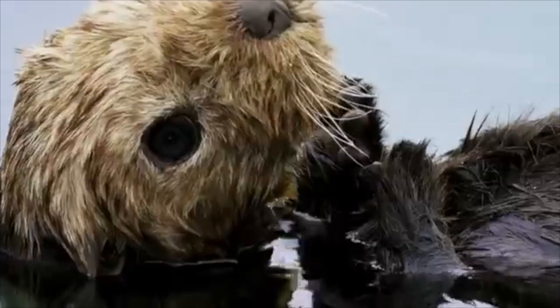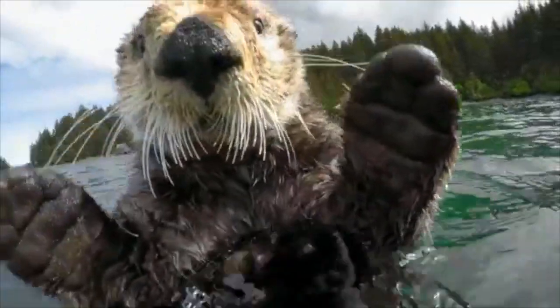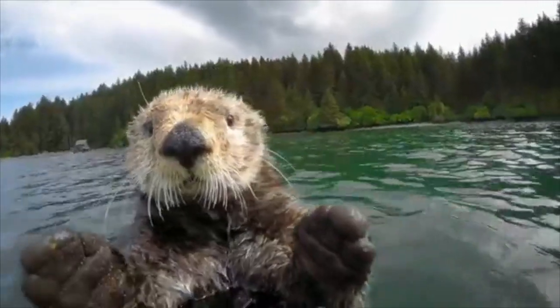Sea otter in its natural habitat. Also scientifically known as Enhydra lutris, this aquatic member of the Mustelidae family is truly majestic in its graceful descent into the water.